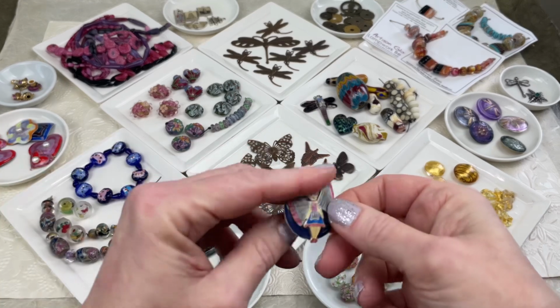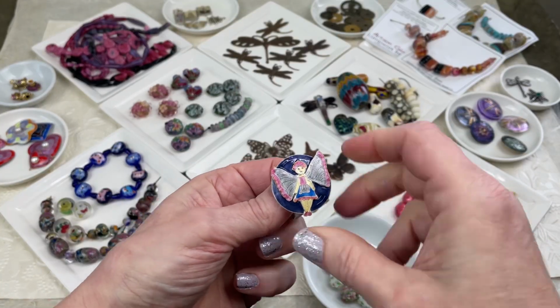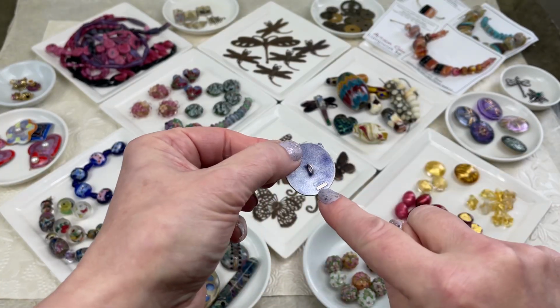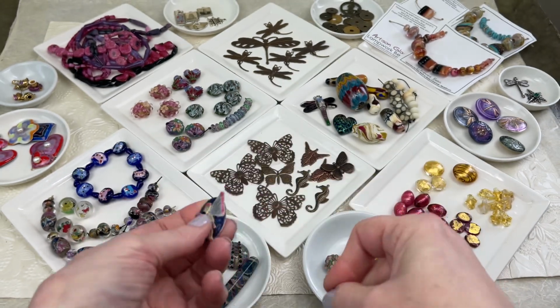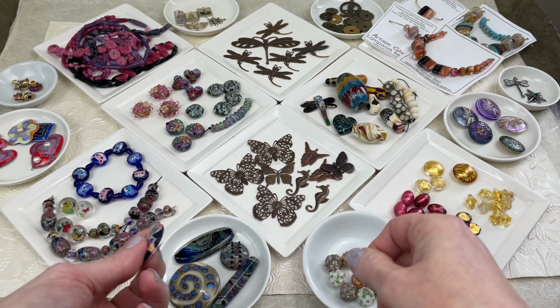And then these are just some gorgeous buttons. Look at that cute little fairy. And Gita has her little stamp, maker's mark on all of them. Right? And this would be so cute on a big jacket, or even as a focal for a necklace.